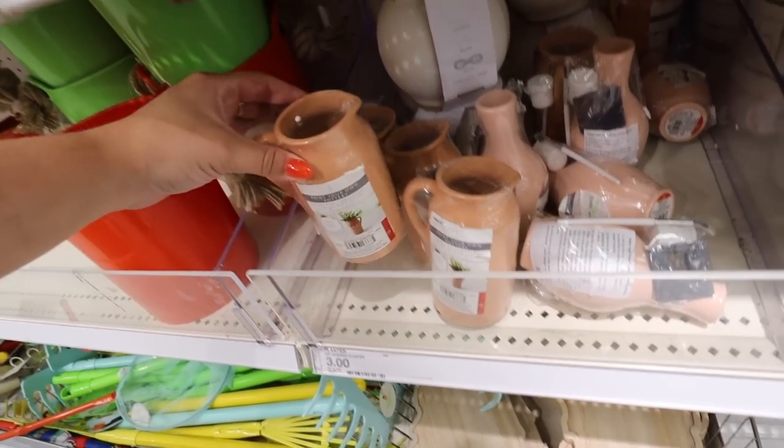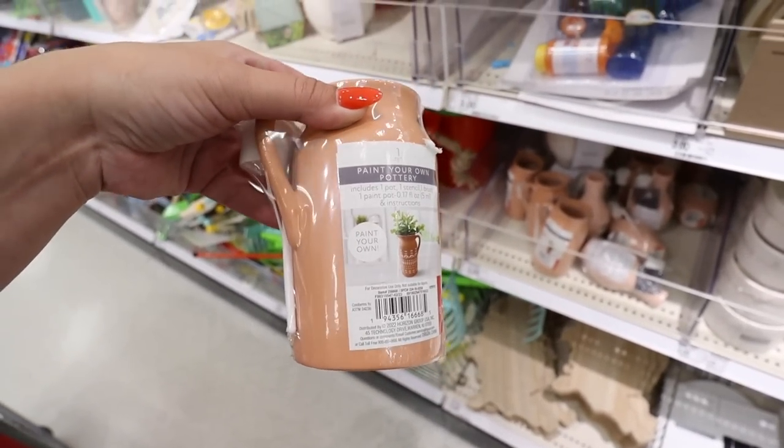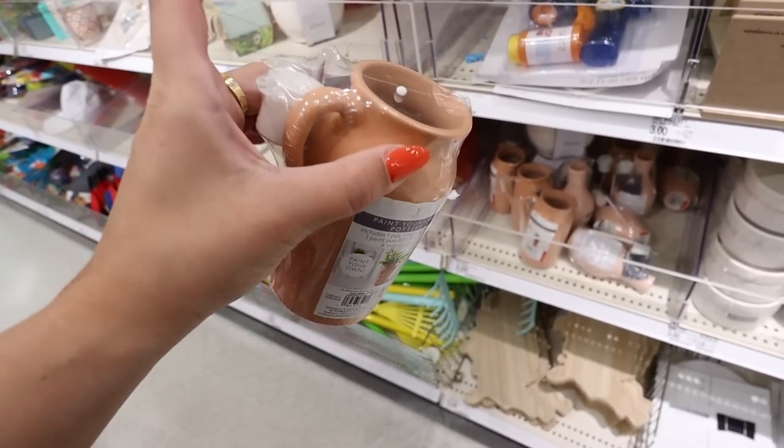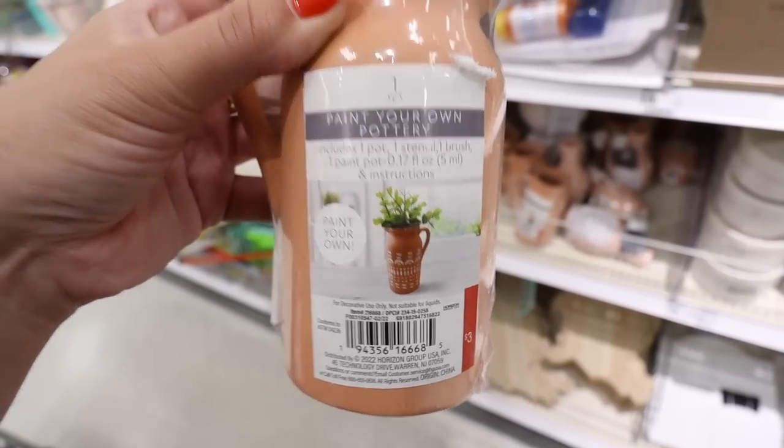These are adorable. A paint your own pottery set. These are $3. Honestly, they're cute just how they are. They're like a little pitcher. They do come with paint though, so on here they have a little geometric design.